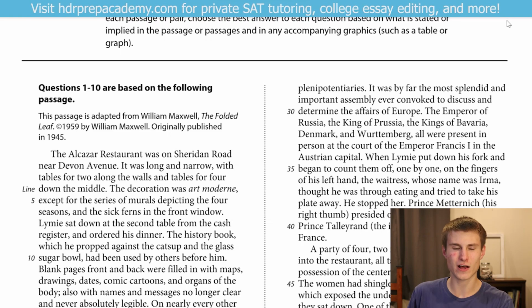Questions 1 through 10 are based on the following passage. This passage is adapted from William Maxwell, The Folded Leaf, copyright 1959 by William Maxwell, originally published in 1945.